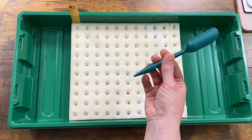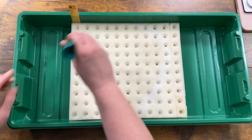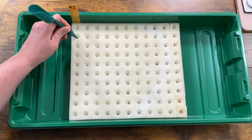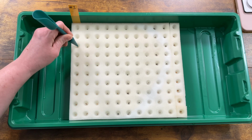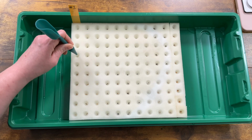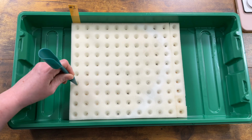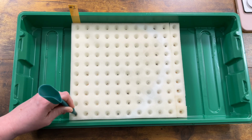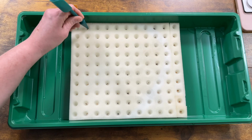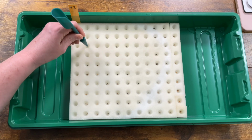What I'm going to do is take this little tool right here with this little pointy end, and I'm going to try to very carefully encourage those little seeds, without damaging them, to kind of go down inside the sponge a little bit, so they can really start absorbing that water and begin the germination process. So I am going to finish doing this, and then I'll come back and show you what I'm going to do next.